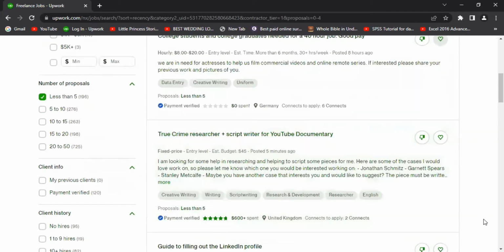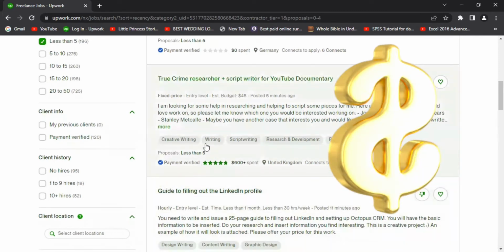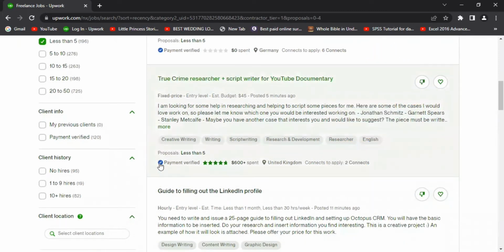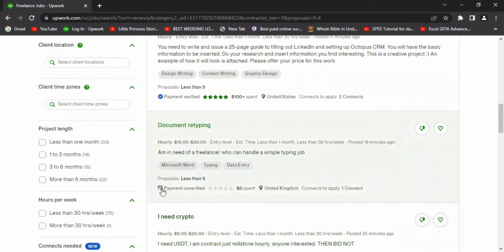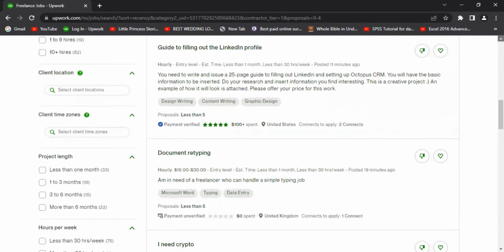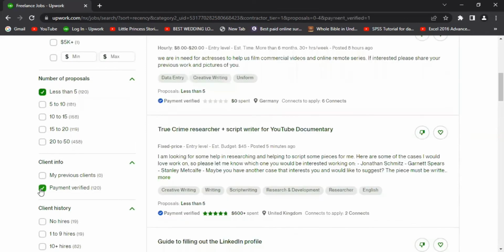And the most important filter that you should never forget, under client information, is the one written payment verified. If you look at the jobs here, you can see this one, payment verified, and this one, payment verified. We have one where payment is unverified. There is a high probability that clients who have their payment unverified are scammers, and we do not want to be scammed. Since we don't want those jobs to load on our page, we are going to select payment verified as a filter. So all the jobs that load on my page right now have verified payment.